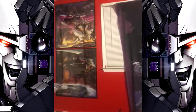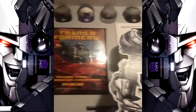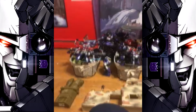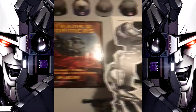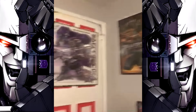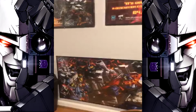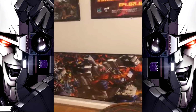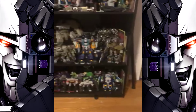So moving along, we have my posters and hats. Some of those are pretty cool. Some of these posters I got from comic book shops. I apologize if you see any of the packing materials I have on the floor. And I'm sure that Starscream will use the take where I knock over my cup that I keep in here.